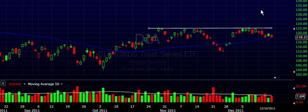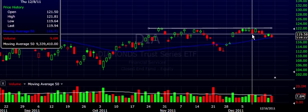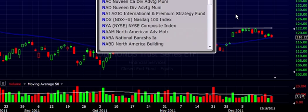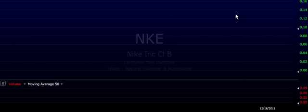If we were to get above 122, we would get long the diamonds again. But we also said last week that we were going to stick with our discipline, that if we were to break the low that was put in a week ago Thursday, meaning on the 8th of December, we would exit the diamonds. We did exit the diamonds even though they held the 50-day moving average. At the same time this week, we also exited Nike.